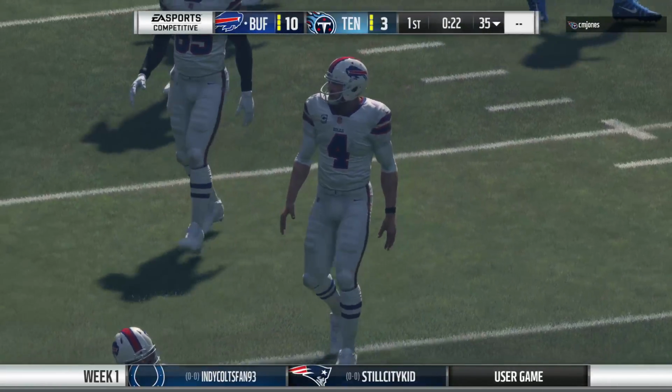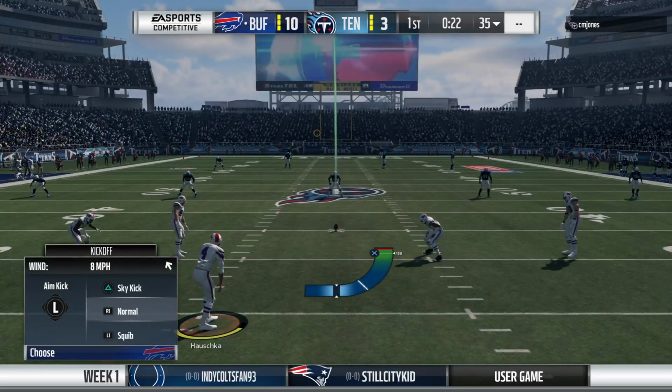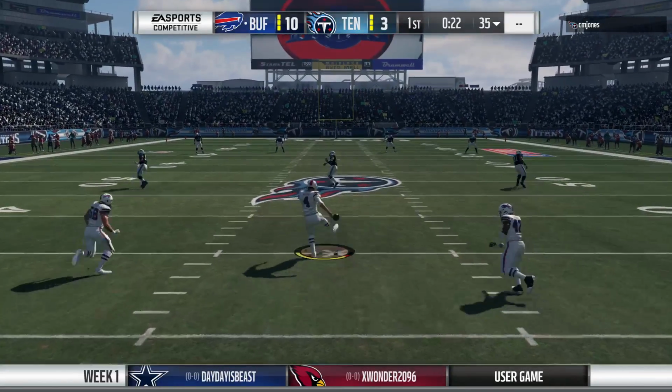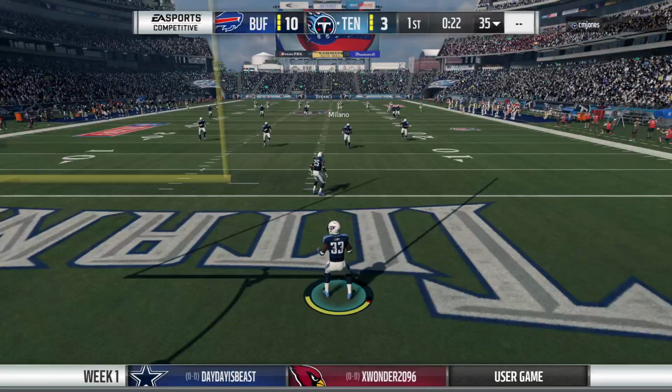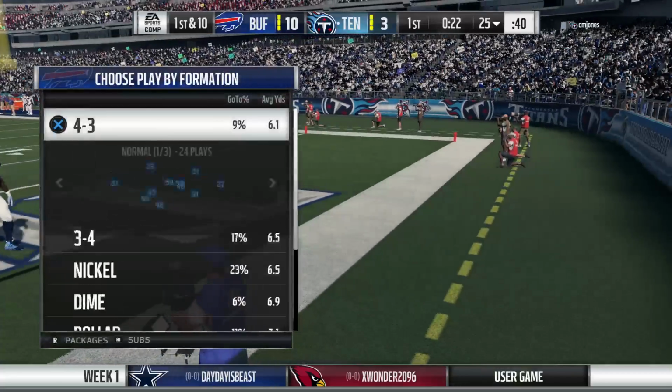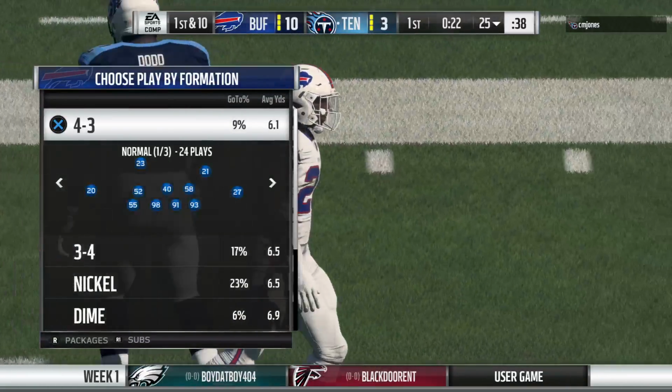So it's a 7-play drive, but it stalls out in the end. Let's credit the defensive front 7. They were a little leaky at the start of the drive, but they stiffened toward the end. And this will not be returnable. It's out of the back of the end zone for a touchback.